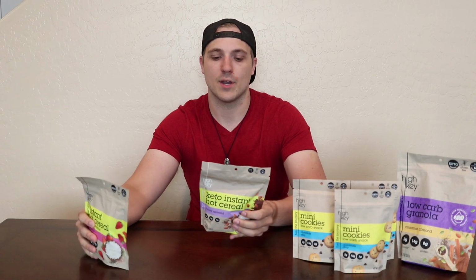Now, there are 2 flavors of oatmeal that they sent me. One is the strawberry cream and one is the cocoa almond. And the ingredients on both look really good. So I'm gonna go ahead and read off the ingredients and the nutrition facts. I'll put them on the screen right now.